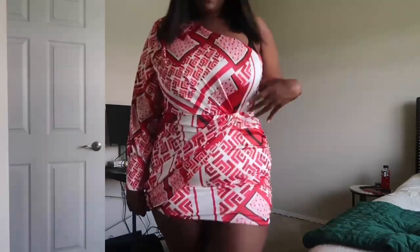Y'all, this is the next item, and it's not it. It's cute-ish. It's supposed to be a dress, but I can't do nothing with this. It's one step and my whole cheeks are gonna be out. But this is the detail on it. And the sleeve is kind of like a satin material.